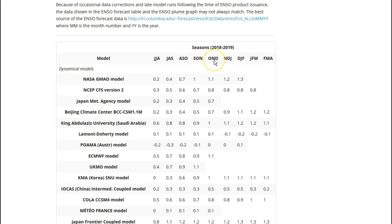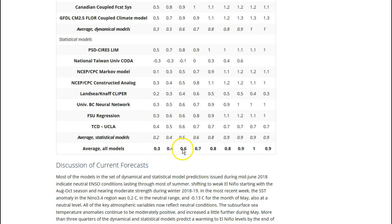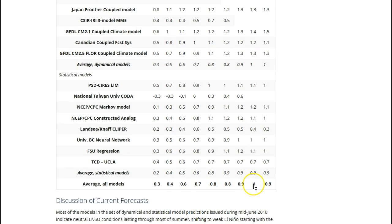June, July, August. So we'll just roll down here. The neat thing is they just summarize it for you. Average of all models: 0.8 of a degree, 0.9, 1 degree above normal in January. Okay? So that would get us a 1 degree above normal El Nino in the January time frame. Again, this is a forecast. It's not guaranteed to happen, but that would be good.